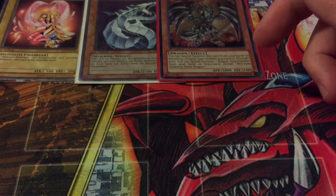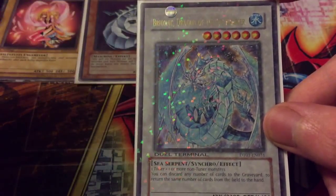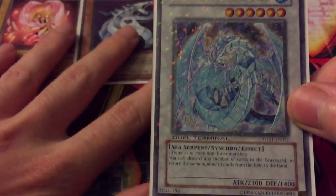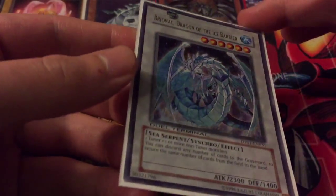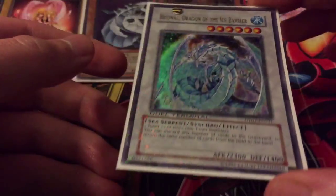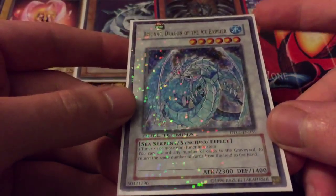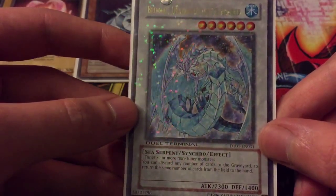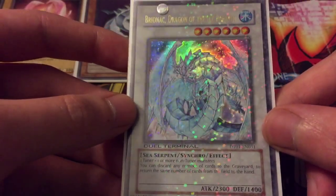So on to number 7, which would be our Trishula, Dragon of the Ice Barrier. Or number 6, I guess, my bad, since we already had 3. But yeah, Trishula's another one of my favorites. Love this card, it's great. I used it in my X-Sabers and Infernity, everything else, and the dual terminal is very sexy for it. So yeah, Trishula, Dragon of the Ice Barrier.